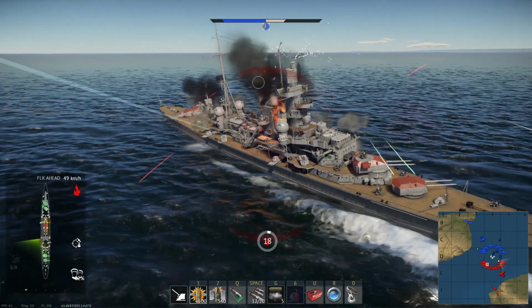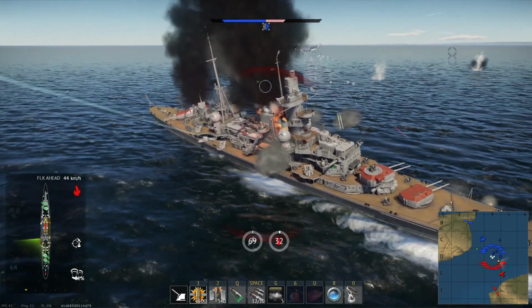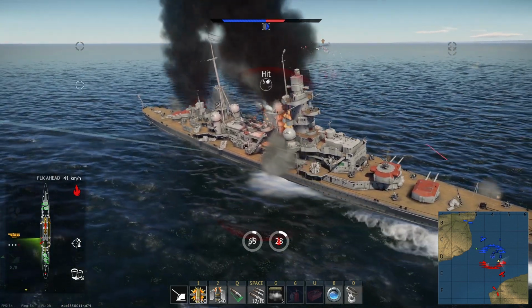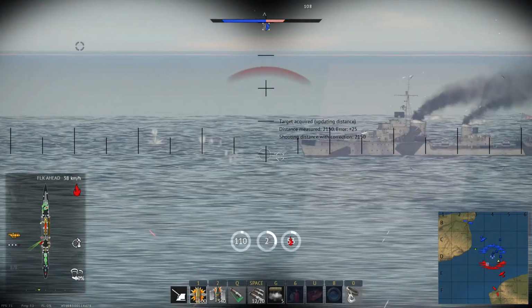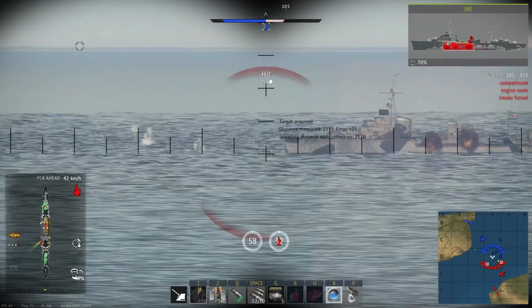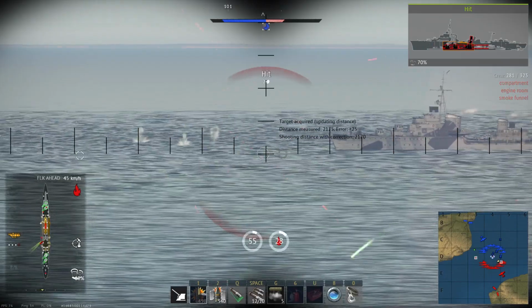You cheeky little bugger. No. I'm in their spawn, which isn't really helping. Hopefully they can tank the damage until we can get the guns on him. You cheeky little fucker. Okay, big hit. I need to take out the guns. That's the most important thing.